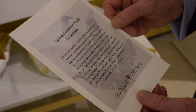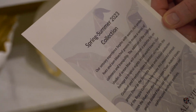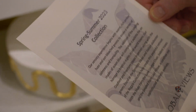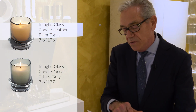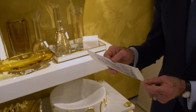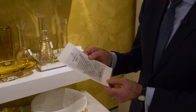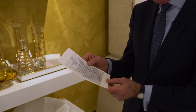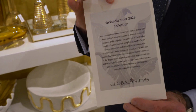This says our sensory experience begins with a warm, rich amber hue and sun-bleached greens to evoke a sense of calmness and tranquility. We're trying to also take this to another level by burning a fragrance that also helps take you to this very serene, calm, and tranquil moment for yourself. As you look around though, we bring in cooling shades of ocean blue, and it completes the palette for an homage to tropical nights in old world towns. It's all very well written, and you can find this information on our blog on our website.